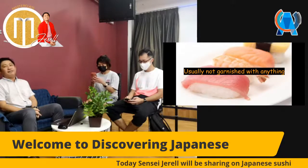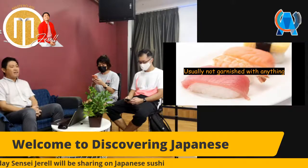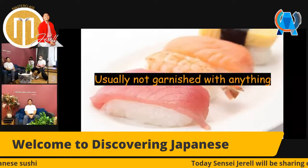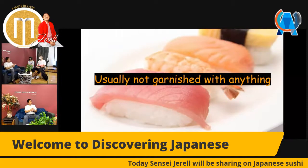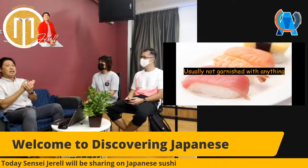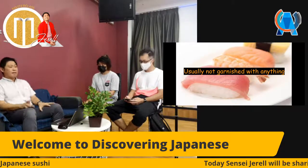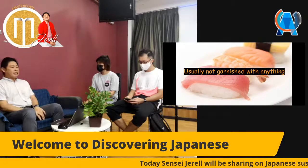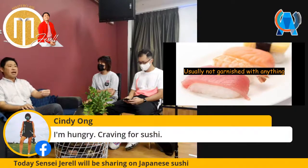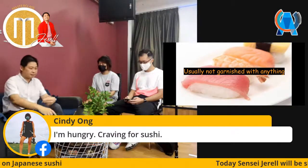Another key feature about nigiri sushi, if you notice, is that they usually do not have garnish. Garnish means toppings, like green onion chopped into small pieces, stuff like that. For those who cook, you know the meaning of garnish. But nigiri sushi is never garnished with anything. It comes with just the vinegar rice, and on top of it you have the seafood, like I've mentioned many times.